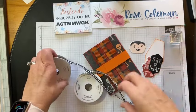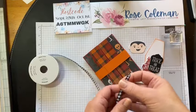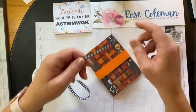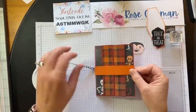I love gingham ribbon. I love the checkers. It's so amazing. I think everybody needs these ones. And you can color these too with your blends. So if you wanted to color it Pumpkin Pie or Cajun Craze, you could totally do that.